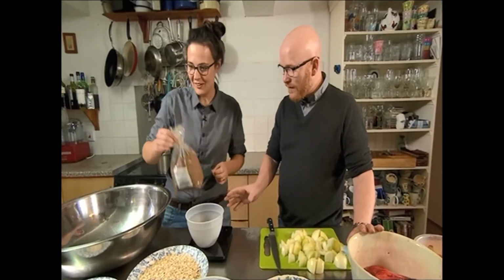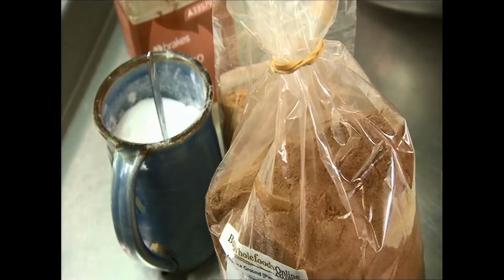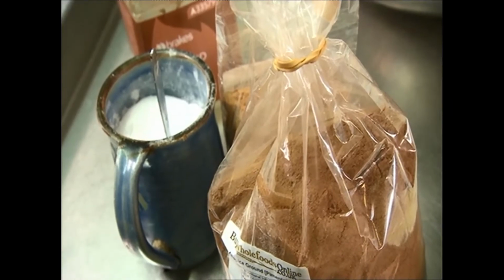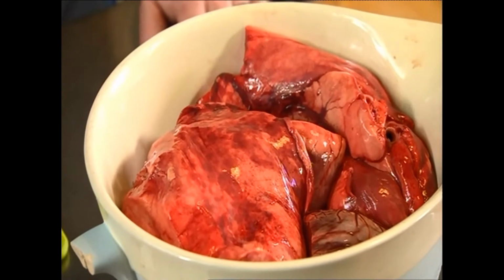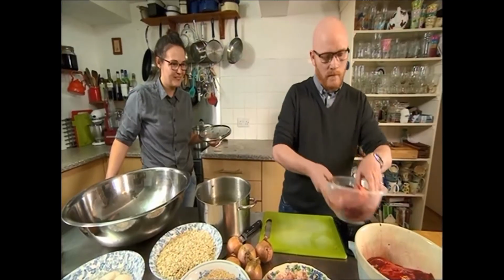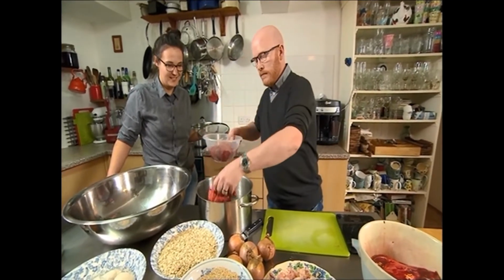Obviously, the key is probably the spice. Would you say? Oh, absolutely. Is that what makes it magical? Yeah, definitely. I mean, as soon as you put the cooked minced offal in with the other ingredients, it suddenly smells like haggis. Yeah, it just becomes iconic. And Jeanette's even letting me have a go.